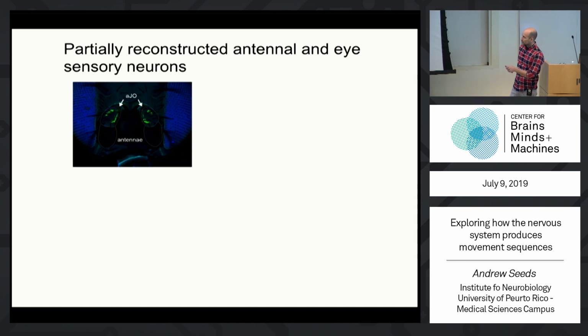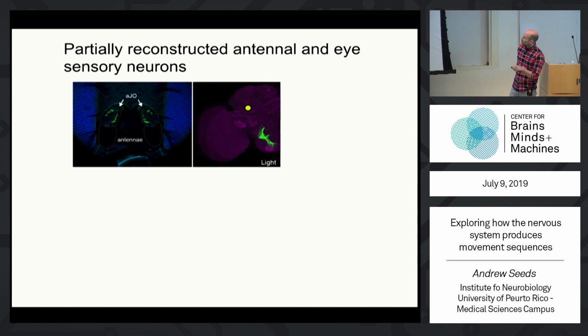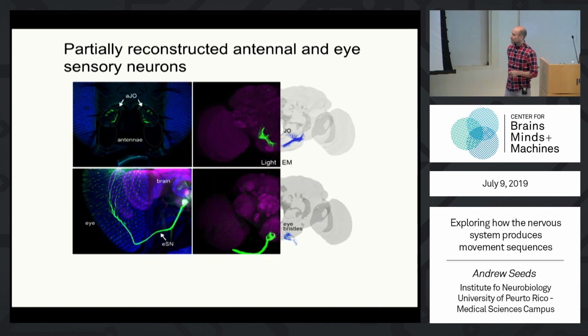And so here are those Johnston's organ sensory neurons that I described to you. And I told you about how those neurons project into the ventral brain. And so we've been able to identify those neurons in this EM volume and reconstruct them. And you can kind of see the comparison between the light level and the EM level. We've done the same thing with the eye bristle mechanosensory neurons. So these are mechanosensory neurons on the eye that detect stimuli to the eye. And you can see that those mechanosensory neurons form this bundle that go to a distinct site in the ventral brain. And we've been able to similarly identify those eye bristle mechanosensory neurons and reconstruct some of them.